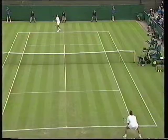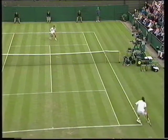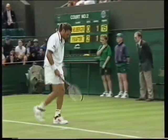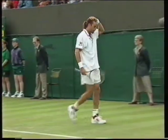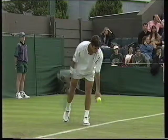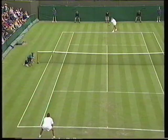Six double faults. 15-30. Only 25% of the points won when his second serve goes into play.